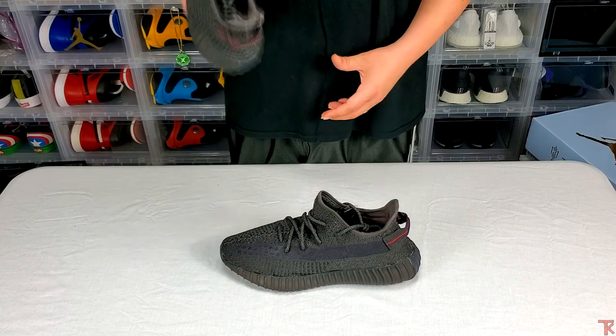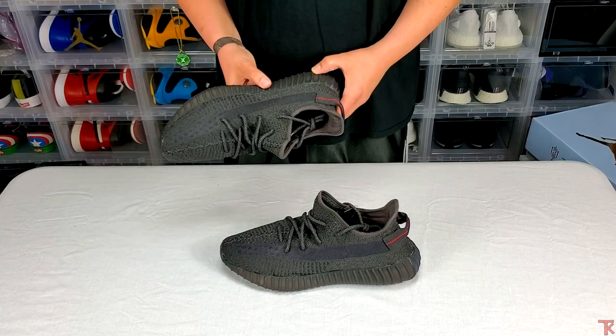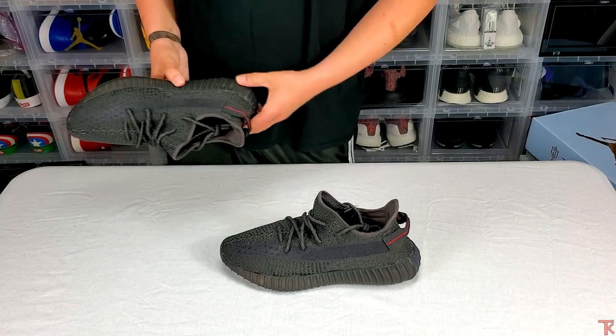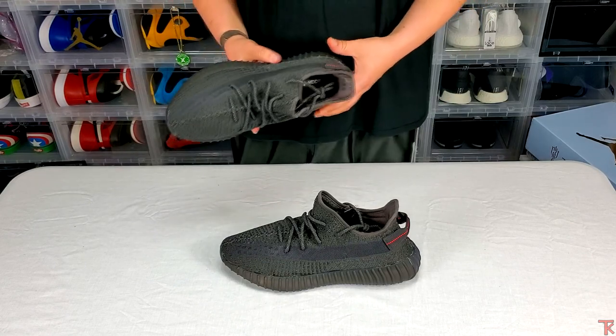But if they were infant sizes that came out, those things would be going for like $400 or $500. There's no way I would let a one-year-old wear those. That's crazy. You know, that's being irresponsible.